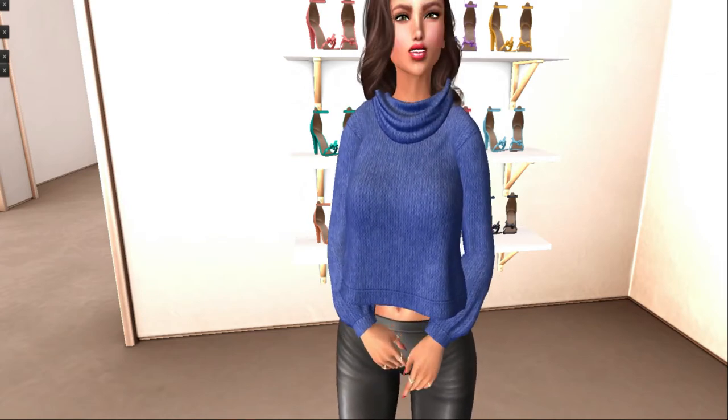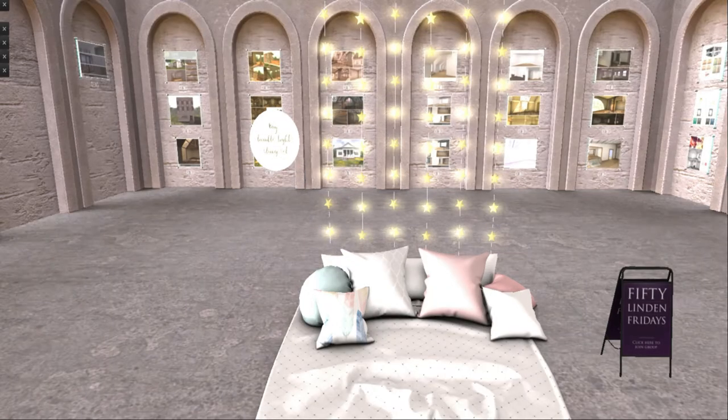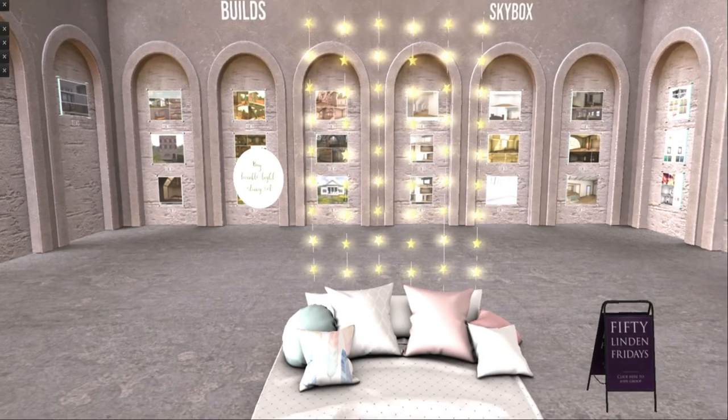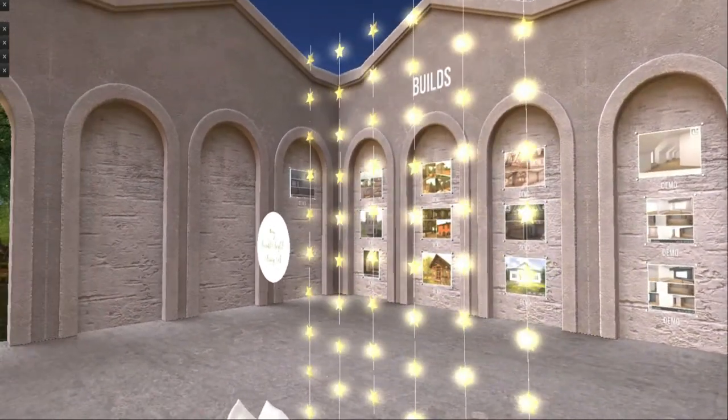All right, next store up is Lorison. And Lorison has given us a couple of products for 50 Linden Friday. The first is those lovely star twinkle lights. Those are going for 50 Linden.